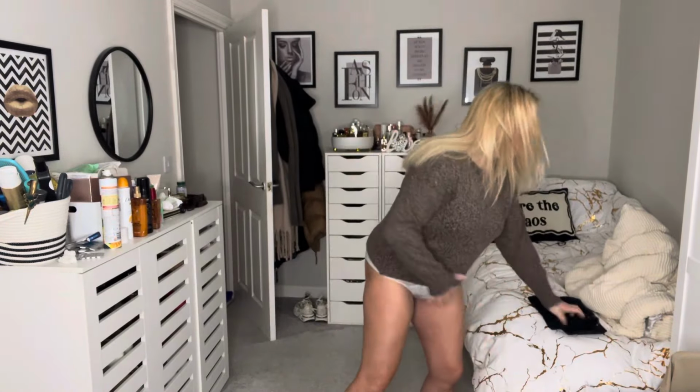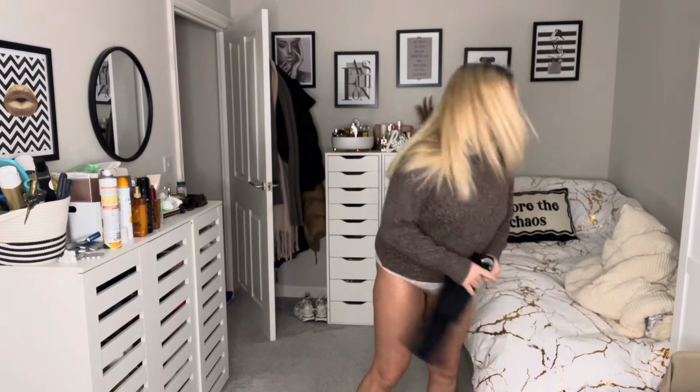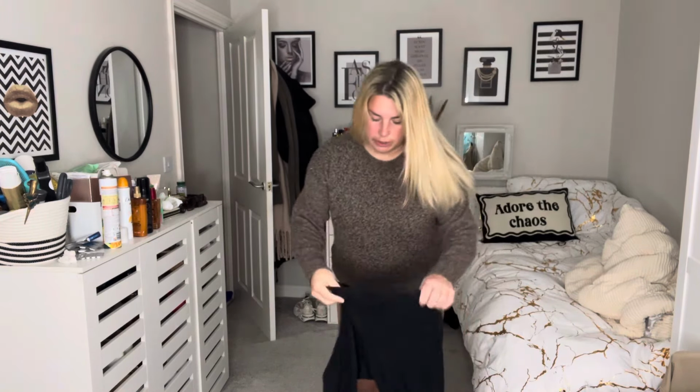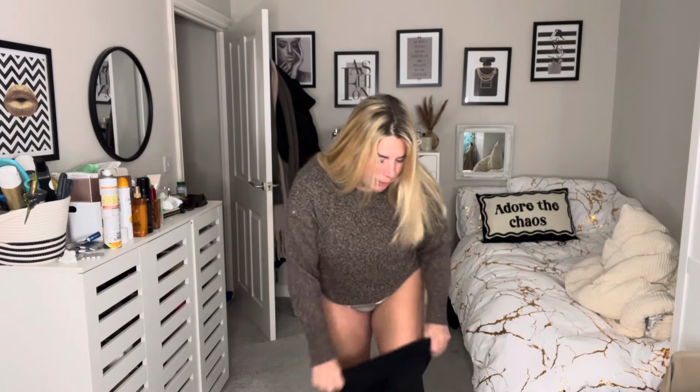Right. Oh, that might be a little bit short. Let's have a look. If I was wearing trousers that were hiding this area, I'd probably be fine. But it feels a bit short. Let's have a look. I'm just wearing some plain black leggings.